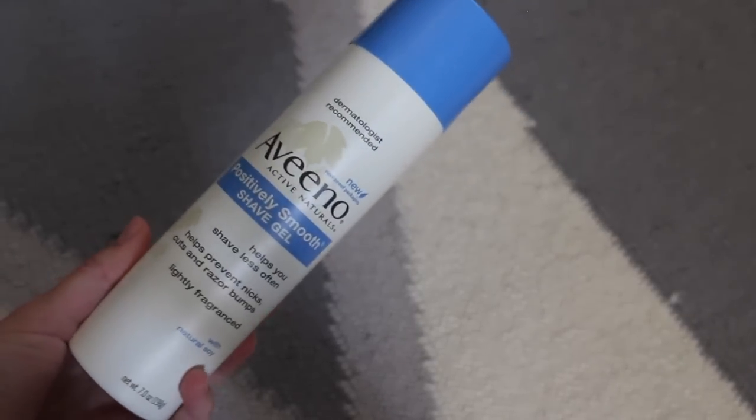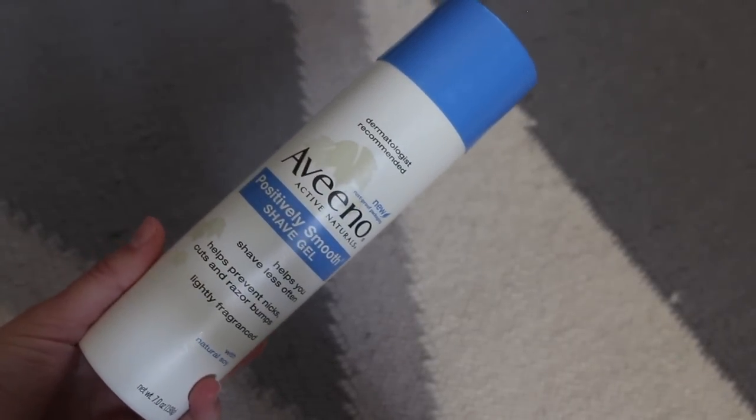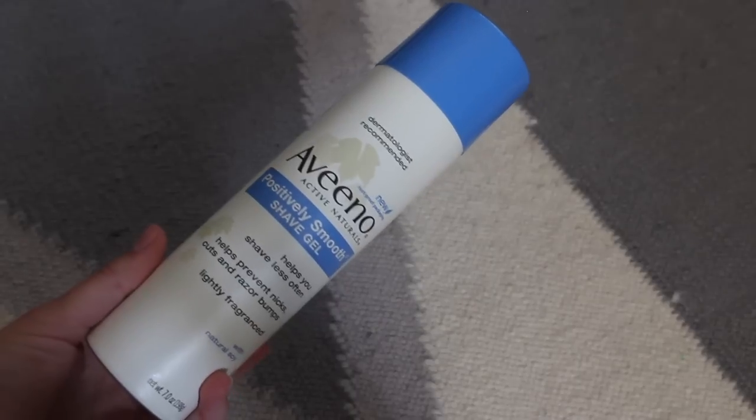Next body related thing, I finally finished my shaving cream from a long, long time ago. This was in a video I did about conventional products that I still use, and this shaving cream, I mean, there's nothing to say about it. Has anyone really found a shaving cream that's changed your life? I feel like they're all the same. They're just different scents and maybe a slightly different color.